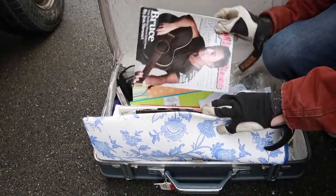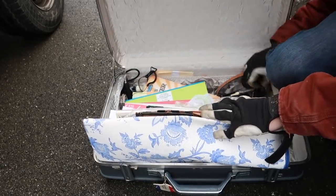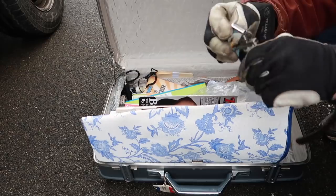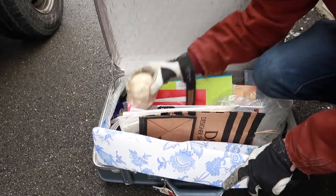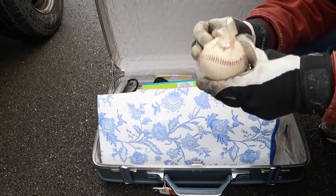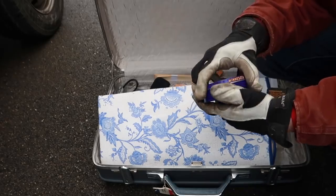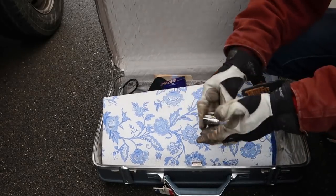Paperwork. We got a Rolling Stones. That looks like that's about it. We got some wire. Ooh, is this a Zippo? It is a Zippo. I think it's a new Zippo. All right, a lot of baseball here. Yep, it's one of those. Good old Tony the Tiger. I thought it might be a Babe Ruth signed baseball. Then we have an empty tin. So, kind of cool. We got the Zippo lighter here.